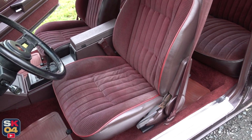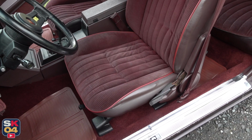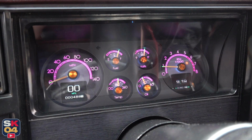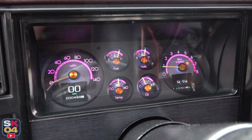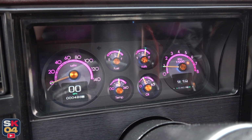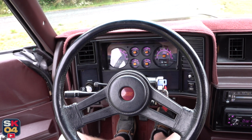Without a doubt, the fanciest bit of tech in this car is the Dakota Digital RTX instrument cluster. I love their products, I've used them in the past, and it was a perfect fit for the Monte Carlo. While they offer different styles of instrument clusters to suit different budgets, the RTX is the top of the line.